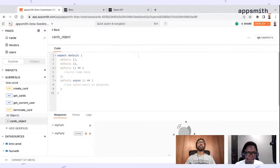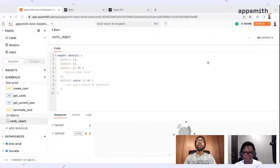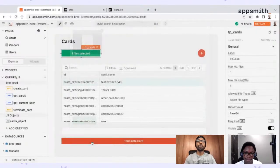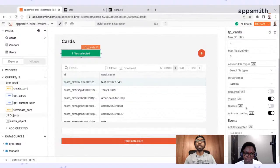Cards object. Now to demonstrate how this actually works, or to get a good idea of what's going on, back here we need something to happen. Right now we can upload anything and nothing is going to happen. But if we want to see something happen, we'll bind this on click handler.